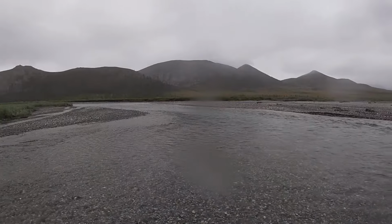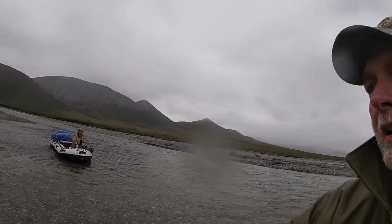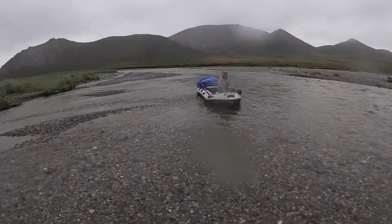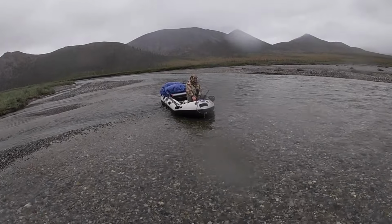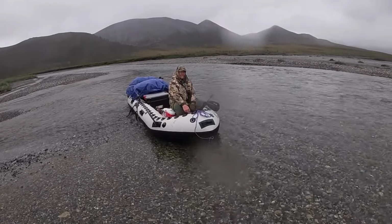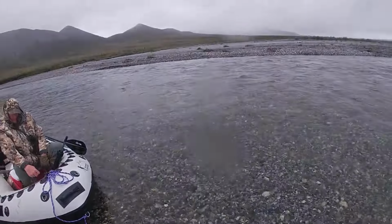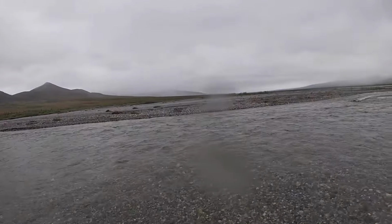And there's the country. Looking good, looking good. We're working our way down, gonna try to find a nice big bull caribou for Caribou Chuck. And there he is, sitting in his little raft, looking around. That's what he does, gets out here and gets on it. Look at this water. Isn't that pretty? It's crystal clear, you can drink right out of it. Ain't no problems. There you go.